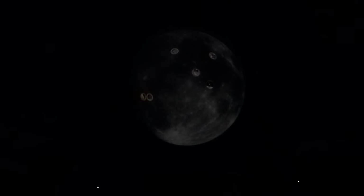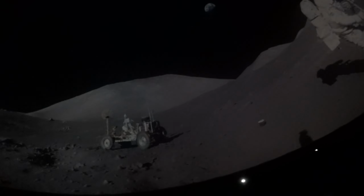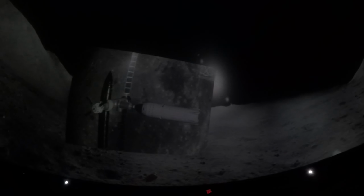I have another image for you here, a real one from Apollo 17, where we can see the lunar surface in all of its glory here. Now, hopefully, by 2024, we're going to be back on the moon. Let's see, SpaceX has won the NASA contract with their Starship to take astronauts back to the moon by 2024, and that will be quite the spectacular thing to see.